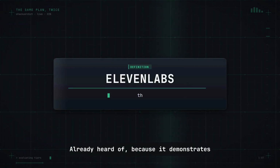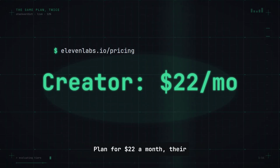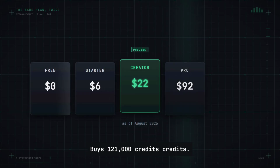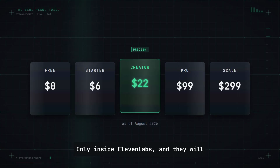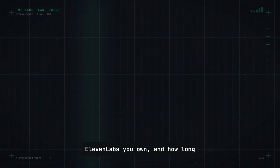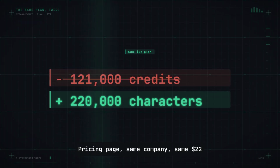Start with the company you have already heard of, because it demonstrates the problem inside a single product. ElevenLabs will sell you the creator plan for $22 a month. Their pricing page tells you that buys 121,000 credits. Credits are a unit that exists only inside ElevenLabs, and they will not convert into anything you can shop with. That number tells you how much ElevenLabs you own, and how long your audio can run stays a separate question.